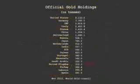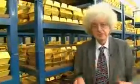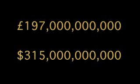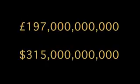If you look at the statistics, the UK at the moment has about 310 tons of gold in its reserves. But there's much more gold here than that, because it belongs to all sorts of people, not just the Bank of England. This vault is part of a complex of different rooms. I haven't seen the other rooms, but all together, if you look at the bank's annual report, it's worth £197 billion. That is £197,000 million.